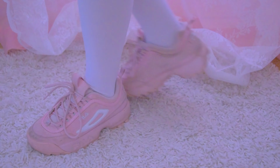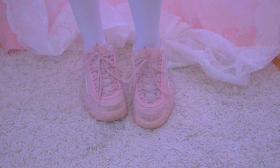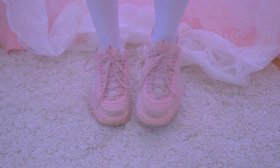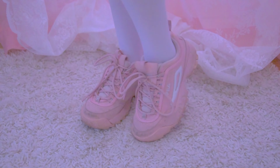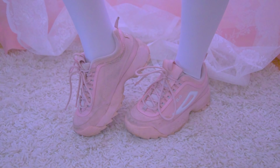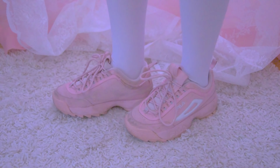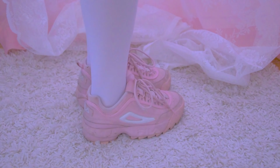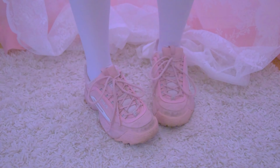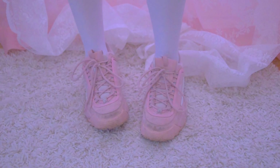Just ridiculous. And for my everyday pair of Fila distributors, I love these shoes. They are the most comfortable things I have ever put on my feet, and they are just amazing, actual good shoes of great quality, great walking shoes for that kind of thing.